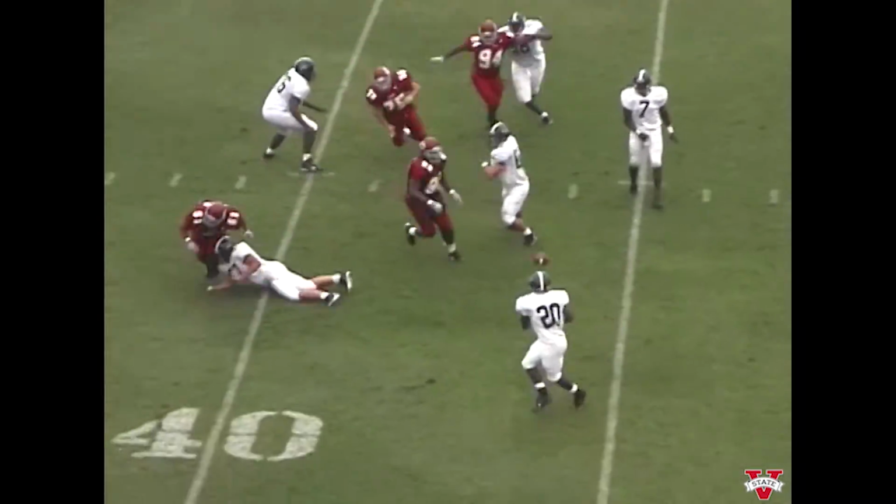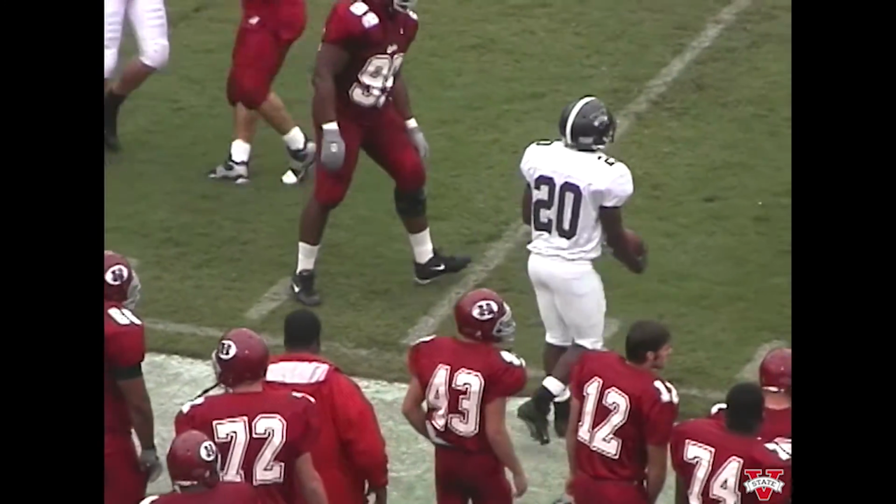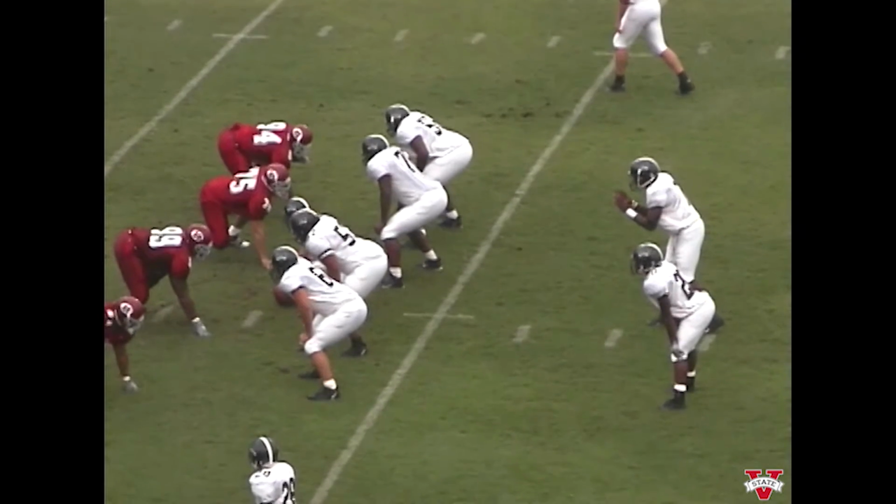Fabian wants to throw it out here in the flat to Tyrone. Makes a catch at the 35. Fabian runs out of bounds at about the 30. Quarterback one. On second down and 5. No score in the first quarter, our first possession.